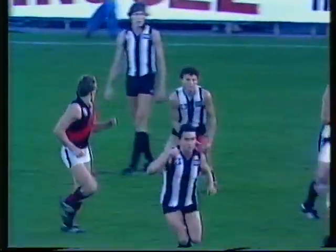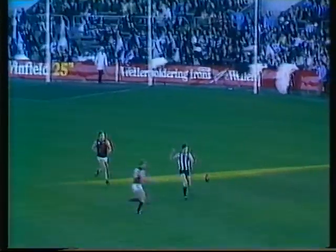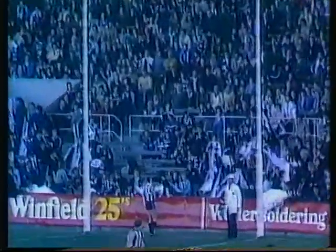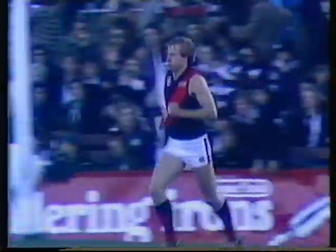Free kick Collingwood's way. Taken quickly by Gary Shaw across the half-back line. Here's trouble for Eade. Intercepted by Waterson. He goes for goal with a good kick. By gee, that's close. What a great goal by Waterson.